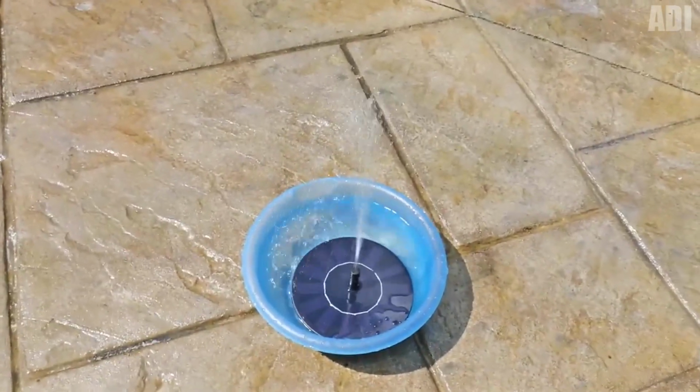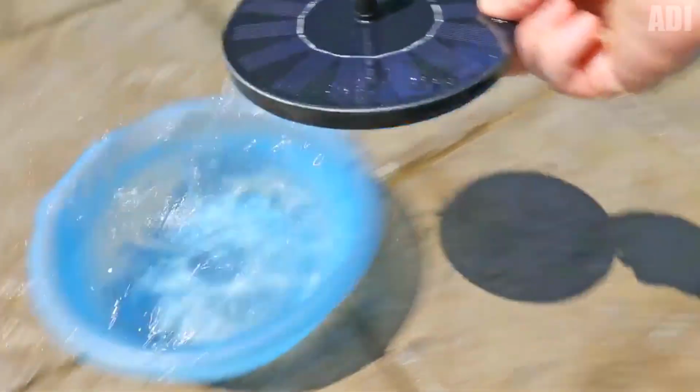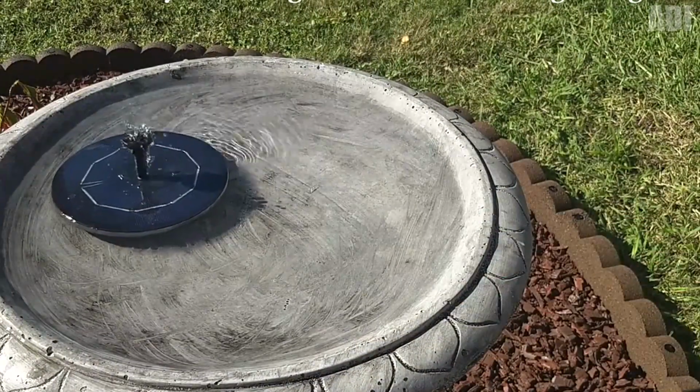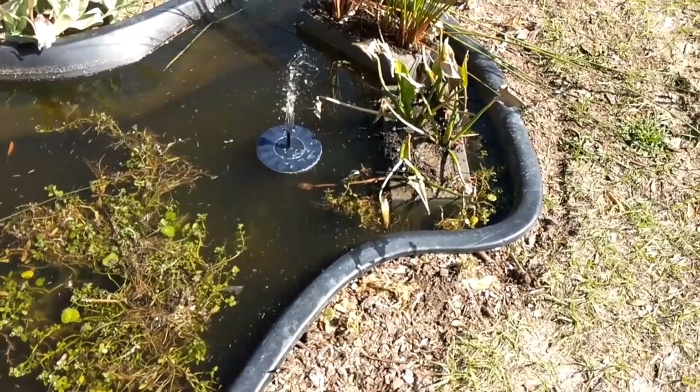Summer will come very soon, which means that we will be able to take off these 10 layers of clothes and splash in warm water at home. Haha, but let's not talk about sad things. Better look at the mini fountain.